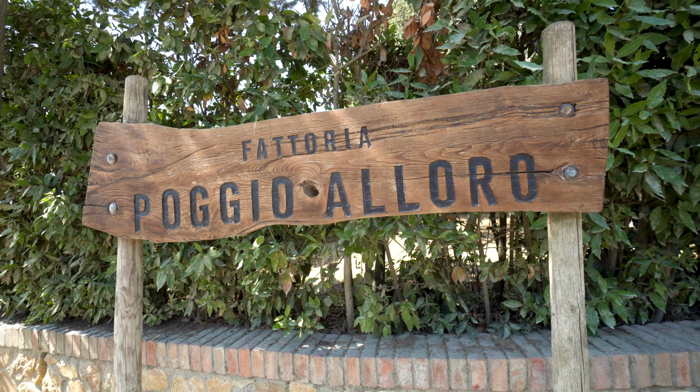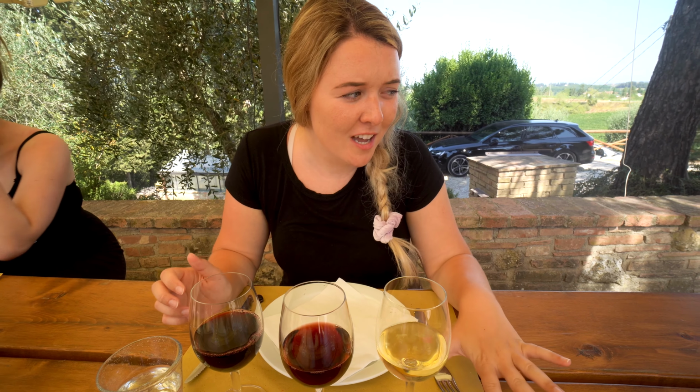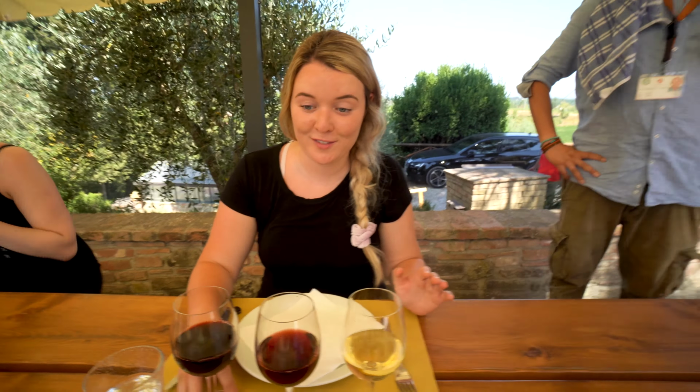We are at our first winery. We are at Poggio Alloro. We are trying 3 wines here. We have a Vernaccia, it's like a white wine, and then the young Chianti, and then we have a Chianti Reserve.